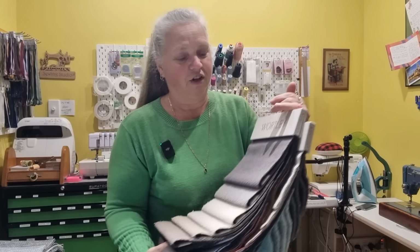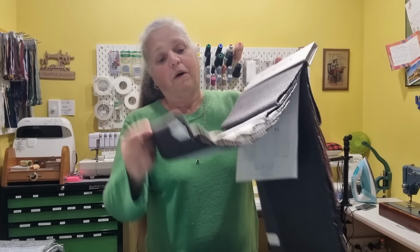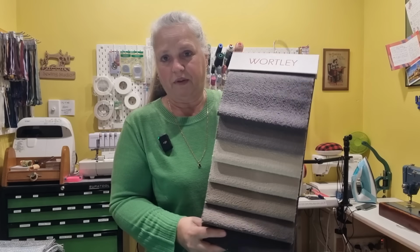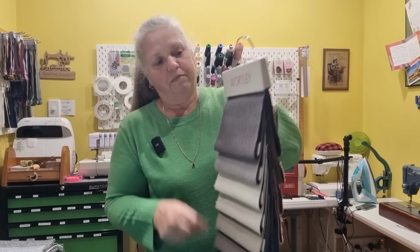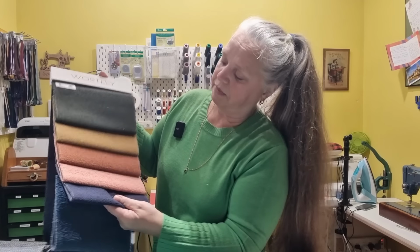Other places that you can try in Australia, I can't suggest anywhere else in the world, but I can give you some ideas. In Australia, you can go to Spotlight. If you go to any stores that have furnishing, even fabric stores like Spotlight, they will often have these sample pieces. So Spotlight clear out theirs every few months, just like they do with patterns. But with patterns, they're not allowed to give them away. And I remember I wasn't allowed to either when I used to sell dress patterns.